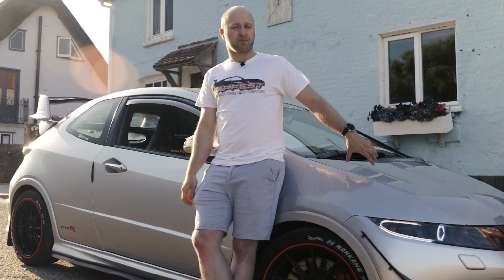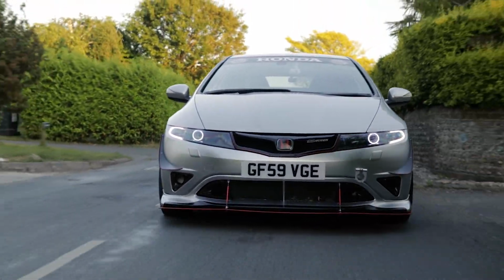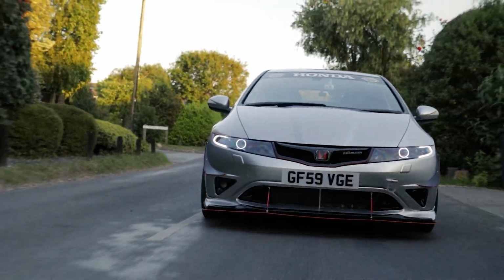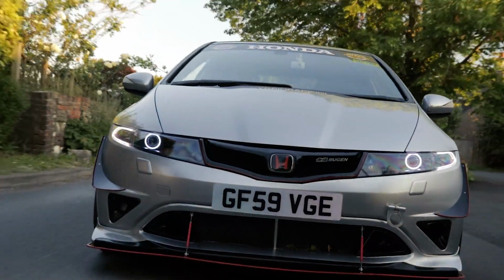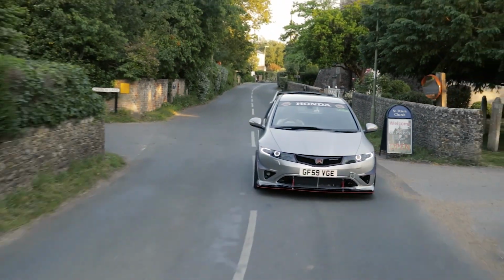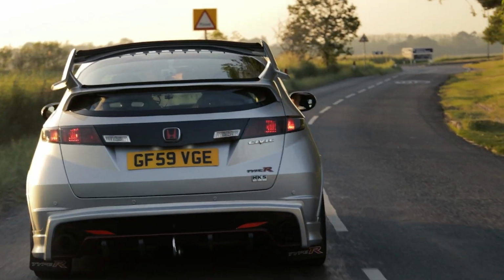Engine mounts and gearbox mounts are all polyurethaned, with the Tegiwa polyurethane engine mounts. There's so many things I could probably go into. Tyres, I've got Nankang NS2Rs on, probably AR1s I'll be changing them to. Pretty much it for the major modifications. Oh, and the Quaife limited slip diff, that's quite an important one.